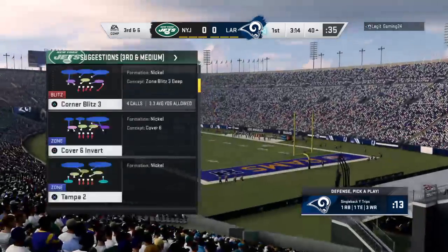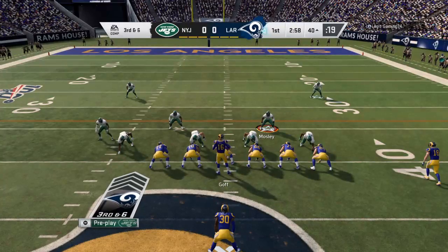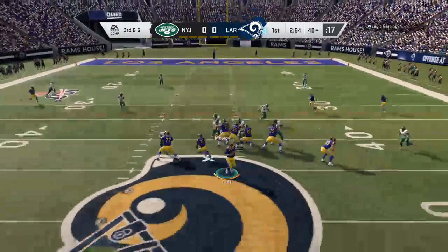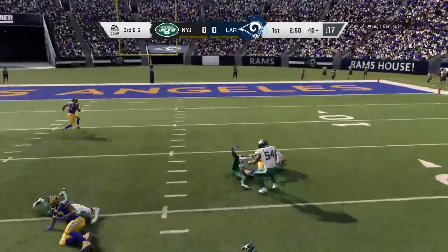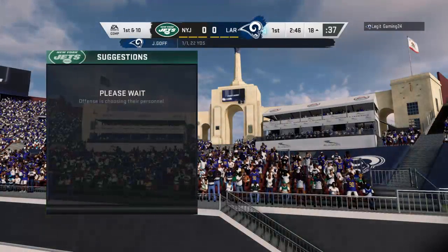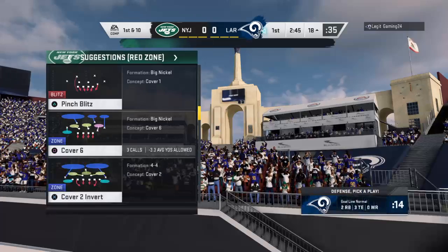Partner, he was going through his progressions. Not there, not there. After about the third one, he decided he better pull it down and run for it. And he slides down and avoids the hit for good measure. Man open, it's Cup. He's got it. And they'll wind up getting this one all the way down inside the 20. They convert on third with a gain of 22.